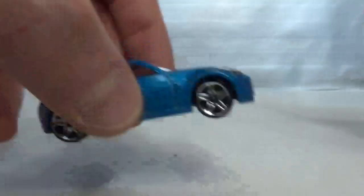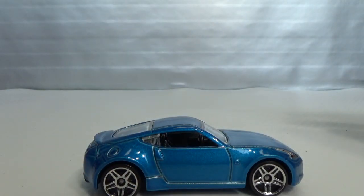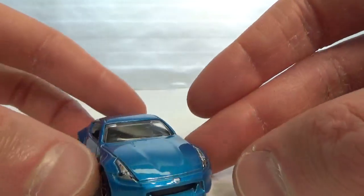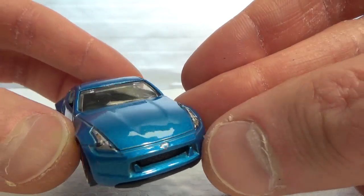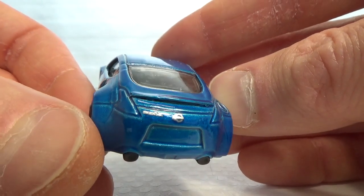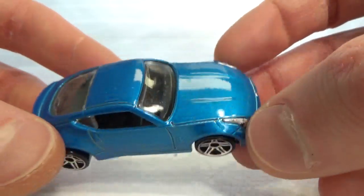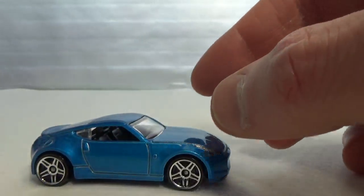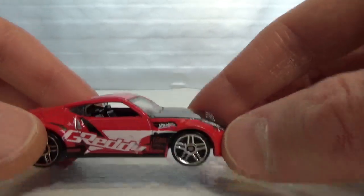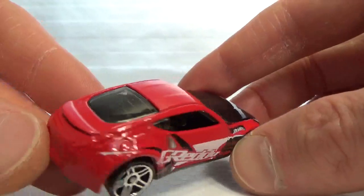And we got the 350Z. This is the Hot Wheels version. Nice blue color. Do get the headlights and the logo painted in the front, and the back just the model name and the logo. No taillights. A little bit difficult shape to do, I think. It's a Grady livery one.